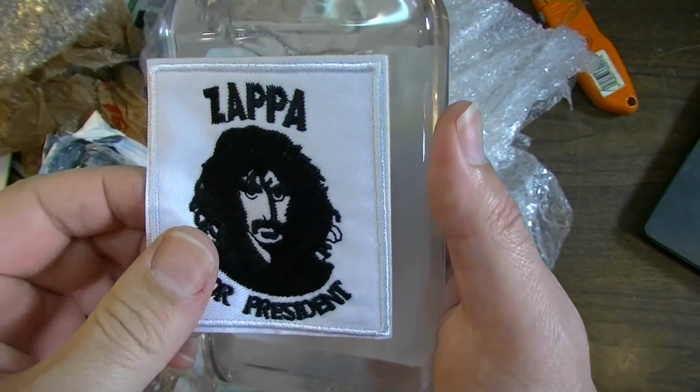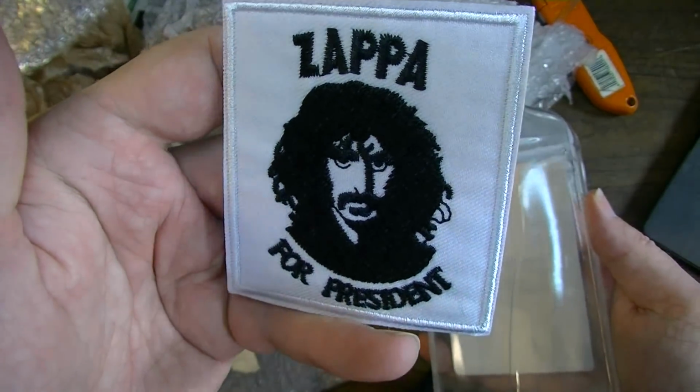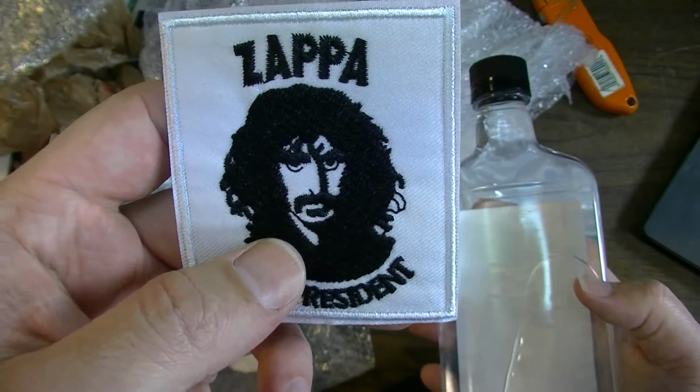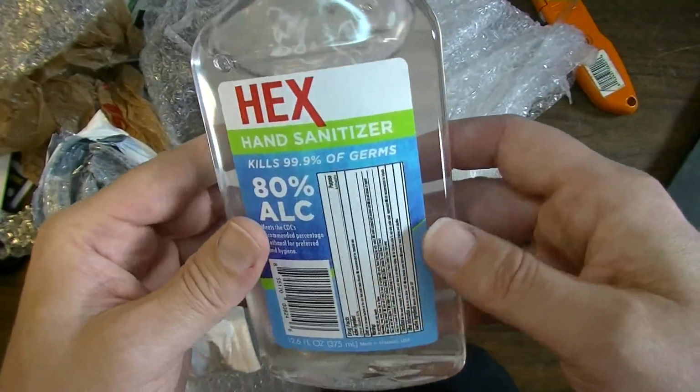I guess he stuck that patch on there. Oh, hell yeah, that's awesome. That's going to go in my patch collection. I have been eyeballing some denim jackets because I want to take some of the patches that I've gotten from people and start a patch jacket. But yeah, check it out.